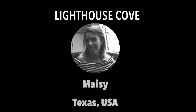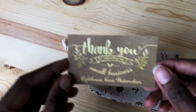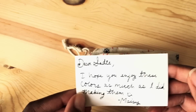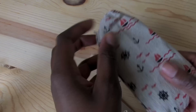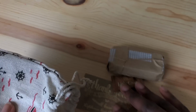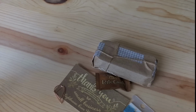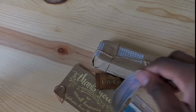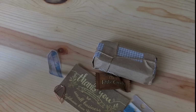Next up is Lighthouse Cove. These are made by Maisie on a sailboat in Texas, which is such a cool thing to say. So Lighthouse Cove is a totally nautical themed watercolor brand, and as you can see in the unboxing, getting paints from her is for sure like getting a ton of little trinkets. You have your card, you have a little candy, there are stickers, there's washi. It's like the stuff just keeps coming, and they even come in a little cloth bag.